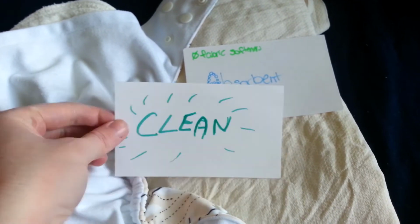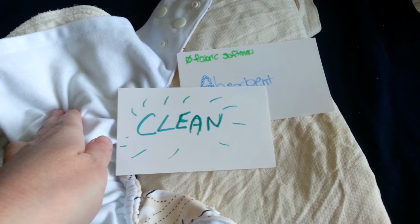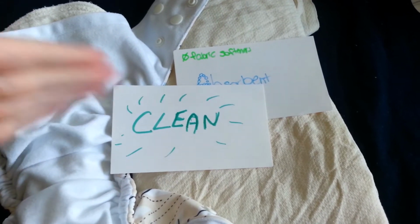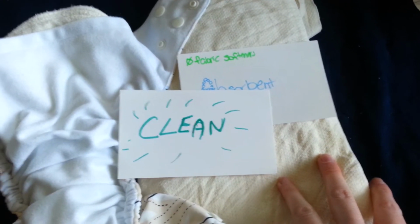So some tips on keeping them clean is with those cycles, making sure you do that pre-wash and extra rinse. The other thing is increasing the water level in your washer, especially if you have an HE machine, as well as not putting too many diapers in the load.